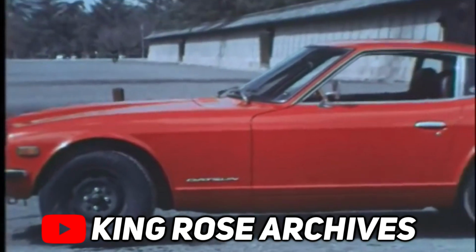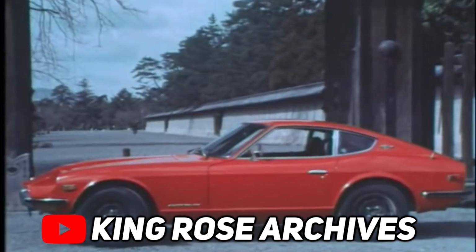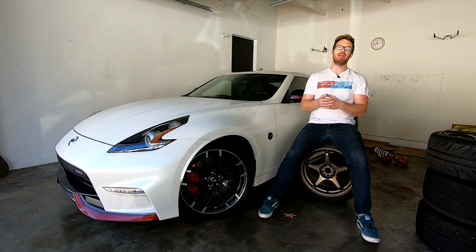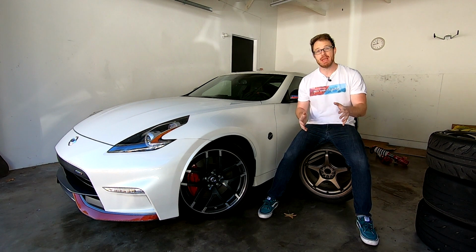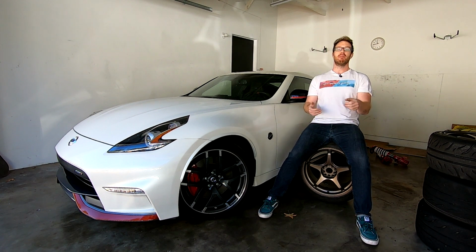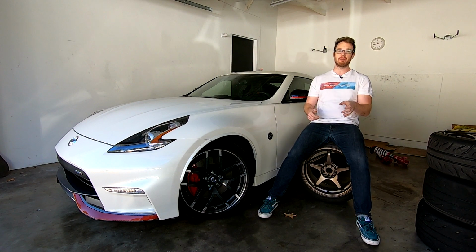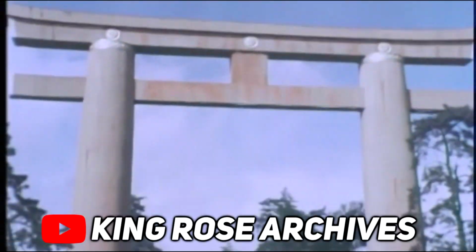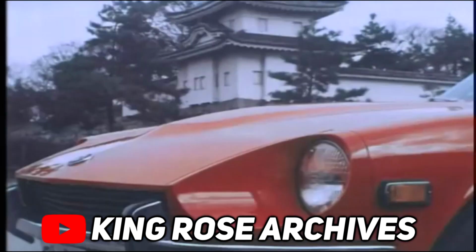The big thing though was that it had independent suspension at all four corners, a rarity in the land of the American muscle car, and big interstate open road cruising. It may not have had the V8 power of a contemporary Corvette, but it also cost 30% less, just $3,500 back in 1970. All of this helped develop a strong following for the original Z car.